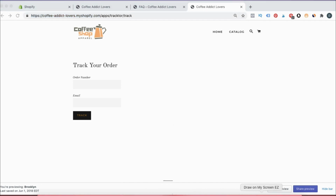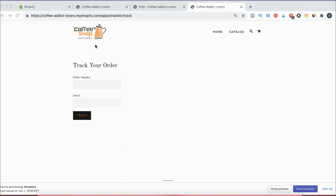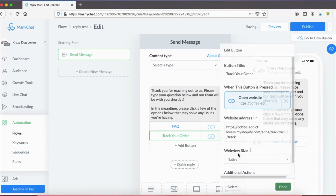And if you have something to actually track your order, I recommend to add that to your Shopify store, or if you don't even have a Shopify store, you can obviously offer a different option. But this is the track your order where they can enter in the order number, email, track. Because more times than not, most people are messaging you because they want to know where's my order. So I'm going to go ahead and copy this link, come back here, paste it in, and then click done.